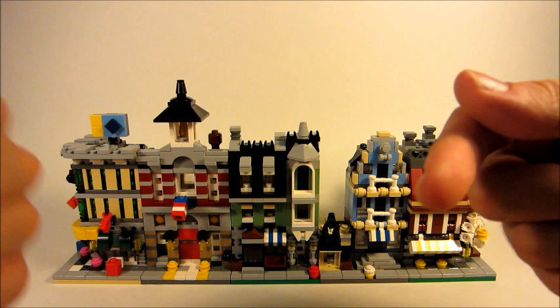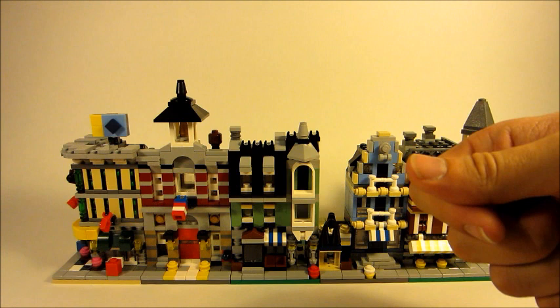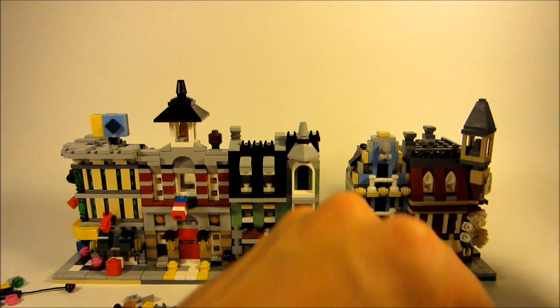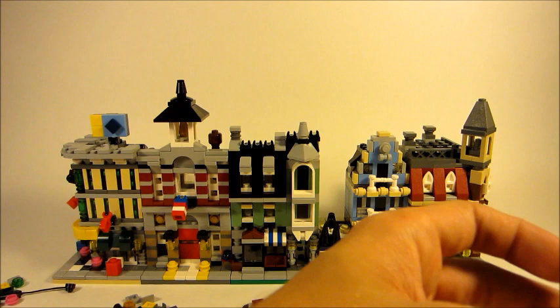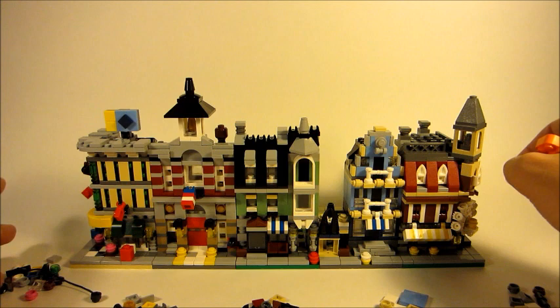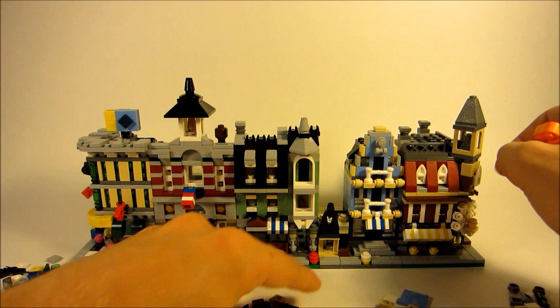If you're only getting this for pieces, and I almost kind of want to go out and get this again, even though I don't have the money to do so, I kind of want to go out and get another one, just because the pieces in here were great. You got a whole bunch of tiny pieces, some in some more rare colors, like this dark trans green. I don't know how often they use dark trans green anymore, but it's still cool. These little transparent yellow Bionicle eyes would be a good piece to have. I'm not quite sure what you'd do with it.